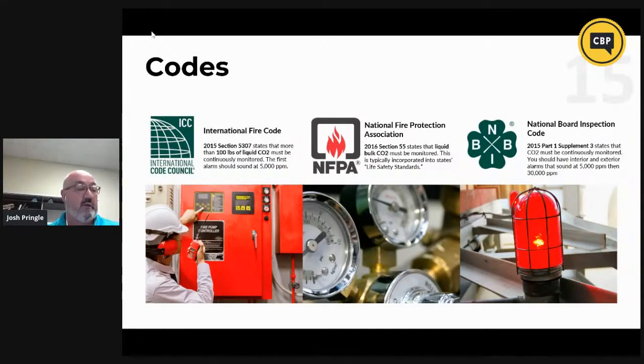Unfortunately, most people ask me, why does NFPA 55 cover CO2? NFPA 55 covers cryogenic fluids, because CO2 is not a cryogenic fluid. It didn't really have another place to go, but they squeezed it into 55.